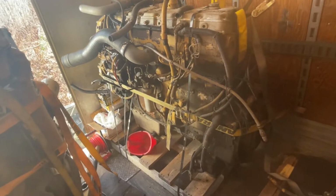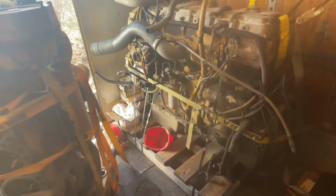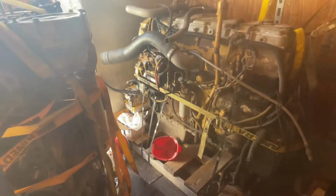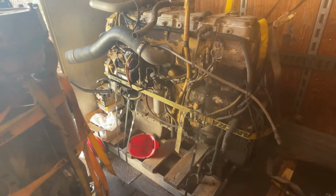Getting ready to see about getting the parts ordered up. I already got a quote. It's like $4,500 for the Caterpillar kit for the rebuild.